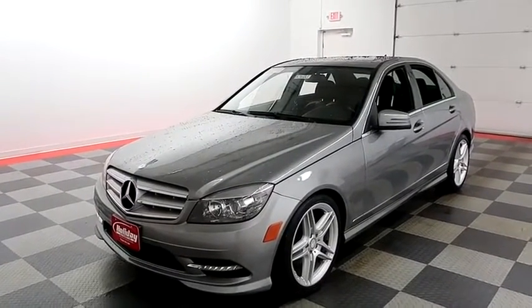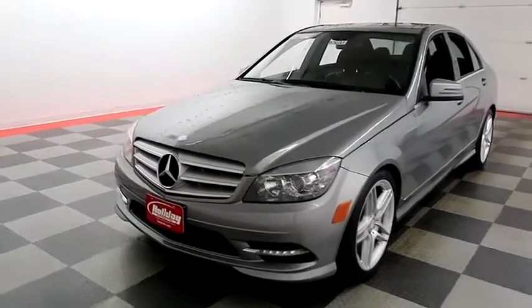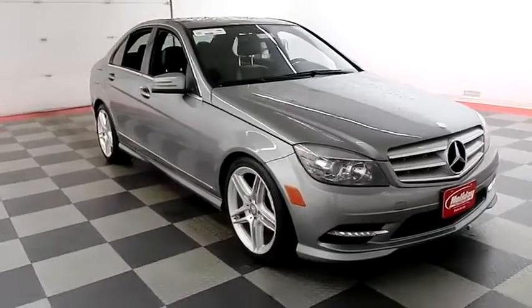Today we're going to take a look at a 2011 Mercedes C300. Stock number is A7621. Starting right away up front, and then we're going to take a look down the passenger side.